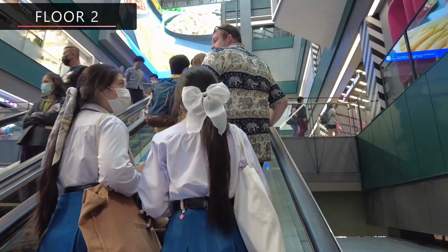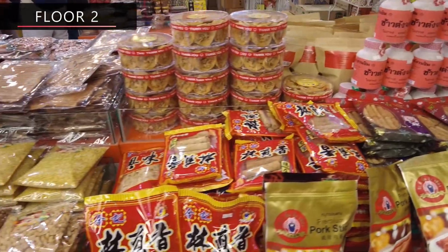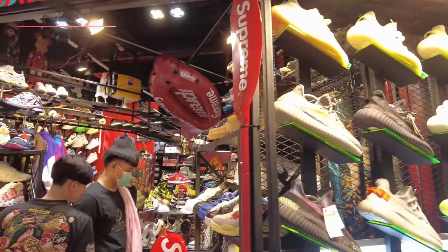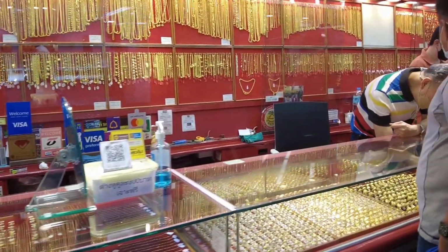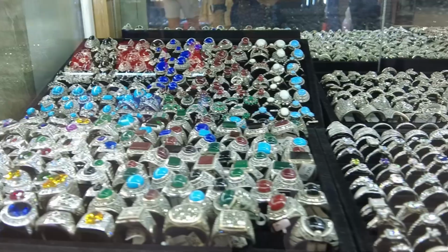Let's head up to the second floor. This floor has a good mix of everything, from shops selling souvenirs, clothings and sportswears, to one of the main highlights of this floor, which is a very good selection of luxury products, such as gold products, jewelries, diamonds and etc.